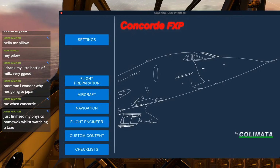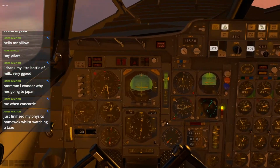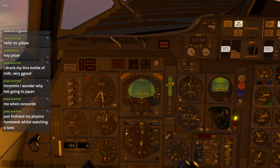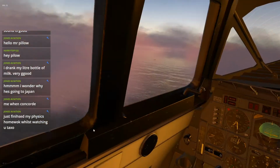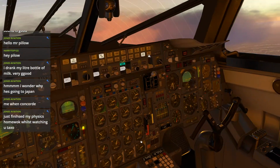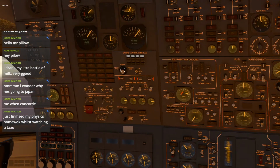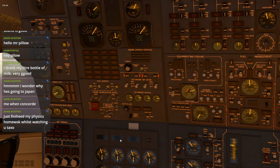Trim the aircraft for flight. Fuel trim to flight. Lovely. Set our altimeter to 2992. 350 knots, it's good, it's got it. That's a nice climb. Into the back then, air control switches can come over to normal position, and the engine limiters can go to normal and high.